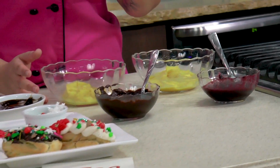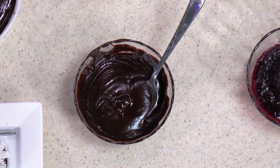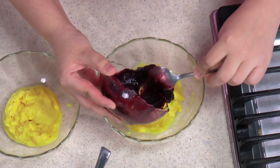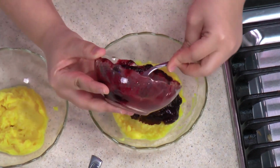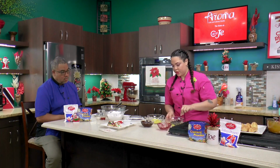And for this one, we have some chocolate ganache, which is simply chocolate chips melted down with some heavy cream, and we have about a tablespoon of mint extract in it. What I'm going to do is add this, about three quarters of a cup, to our Regal custard, and I'm just going to stir it in.